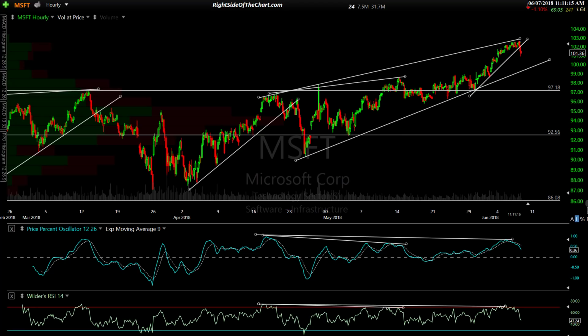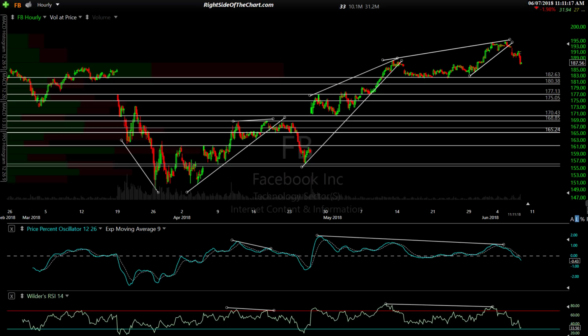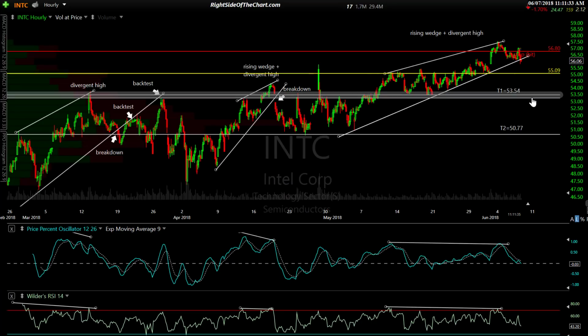Next one up would be Facebook, and this one looks pretty clear to me. We had a divergent high right here. We broke down below this minor trend line, this rising wedge pattern, and it's moving down. These are all different levels. I don't want to give you targets on each one because I haven't studied these charts in depth.